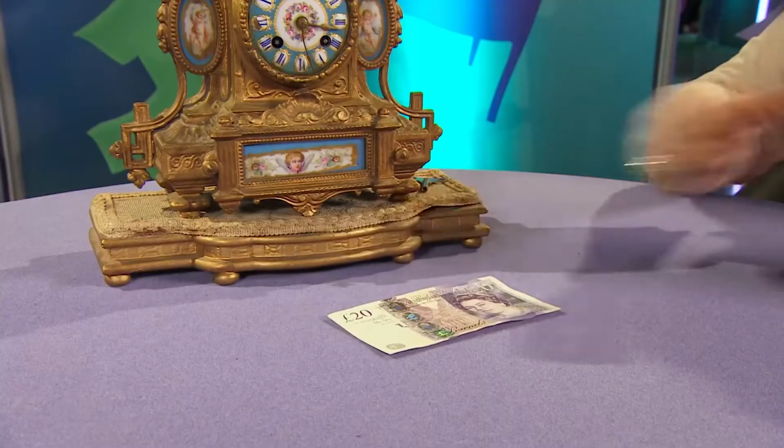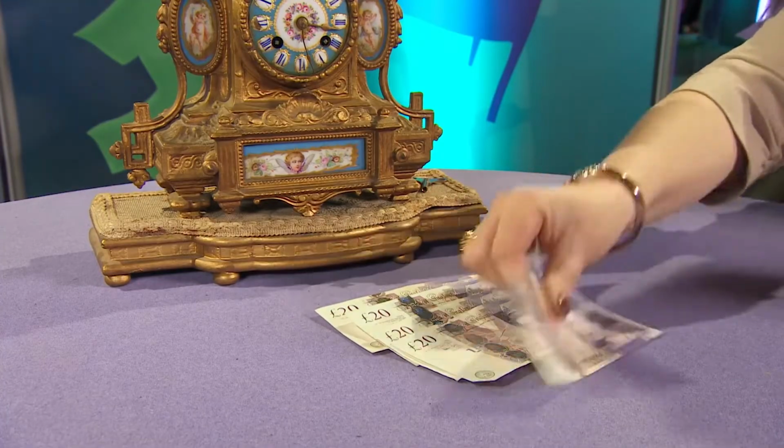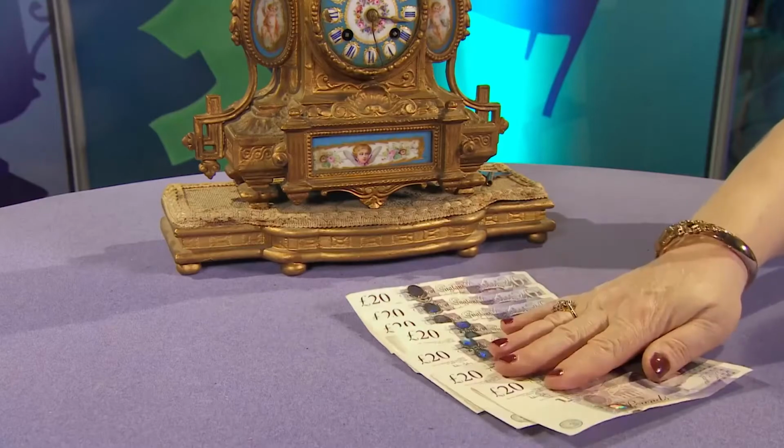Right. 20, 40, 60, 80, 100. Adam, 120 quid. Well, that would buy dinner, but it's not really enough. We were expecting a little bit more than that. What are we up to? 120. I'll stick another 20 quid. There's 140 on the table.